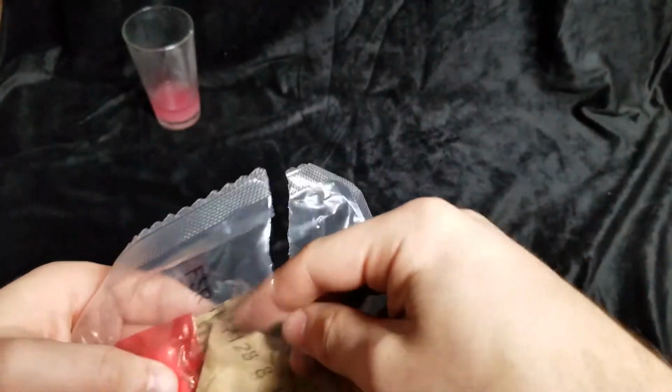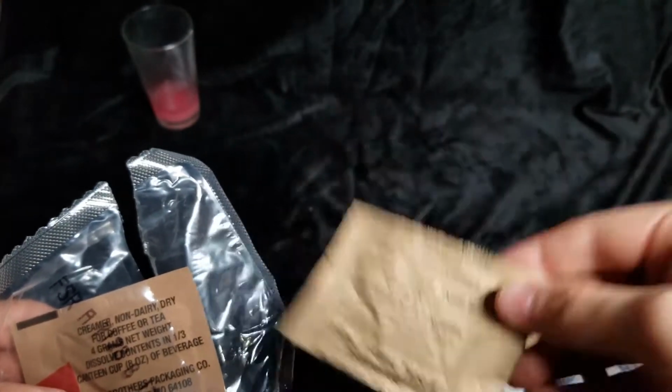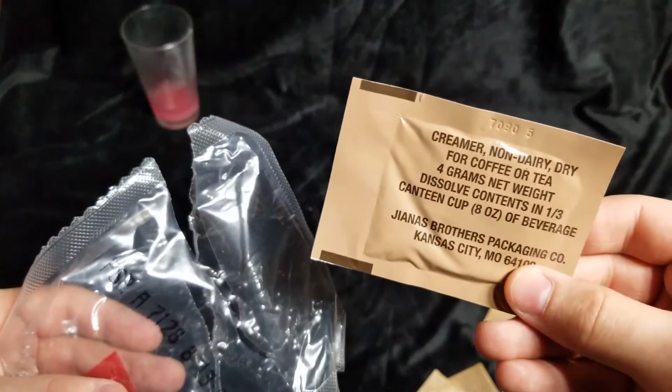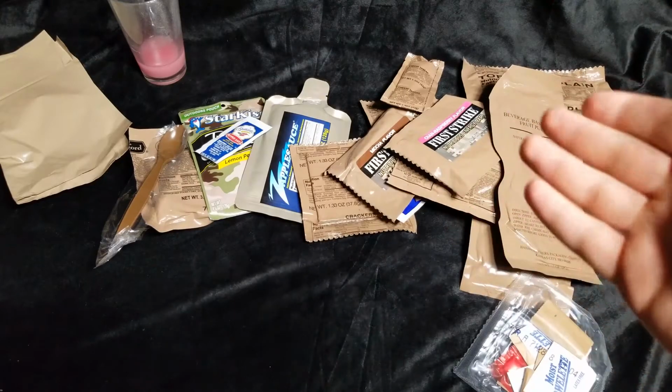Some salt. Sugar packet. Coffee Instant Type 2, spray dried. That'll be good for breakfast. Non-dairy creamer, dried for coffee or tea. And those 2 caffeinated chewing gums. So we have a lot of food items here. I actually don't know where to start.